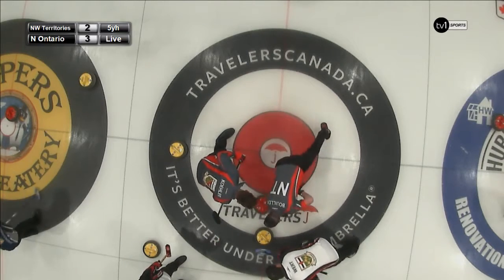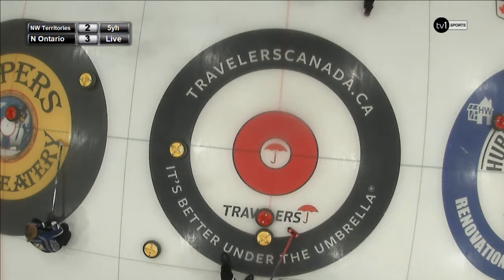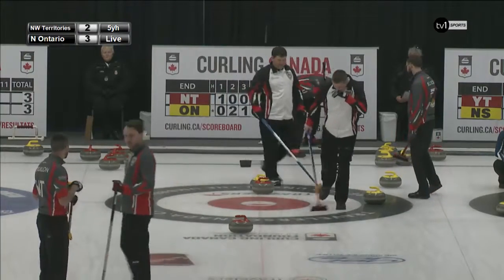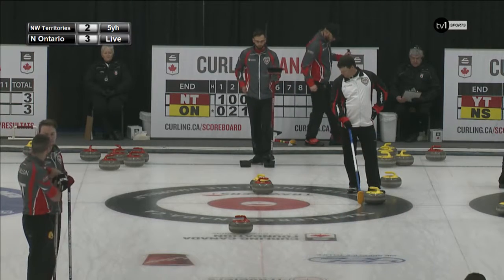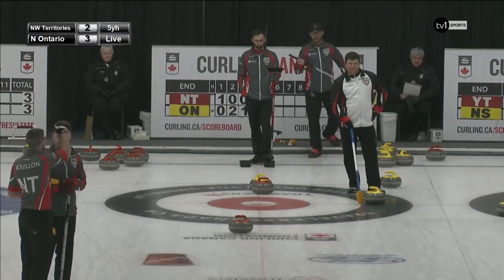One sweeper after the... Oh, my goodness, what? That's a beautiful shot. Very nice. Exactly what they were looking for. Ed, when you look at the overhead, that is pretty well frozen. And not corner frozen. It's frozen right on the nose. So it would be hard to remove that, forcing Ontario to draw for 1. That was a great shot by Skip Shad McLeod.